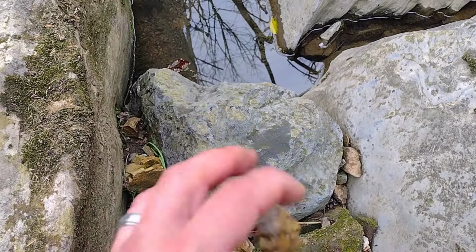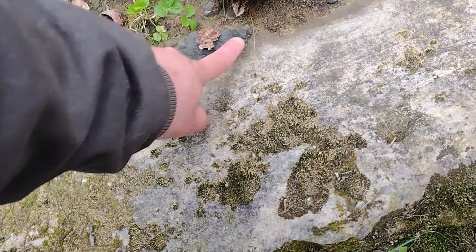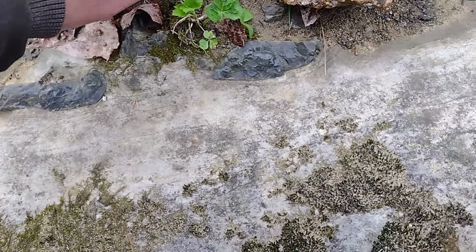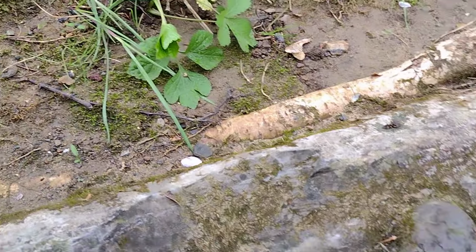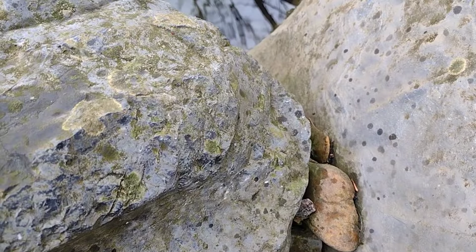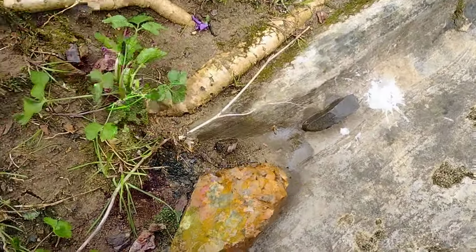More of the yellow jasper. Look at this. These flint nodules here, I believe that's what they are. Yeah, they're growing all in this rock here. That's flint, or chert. Basically the same thing, right? I don't know if I want to keep that bad boy.